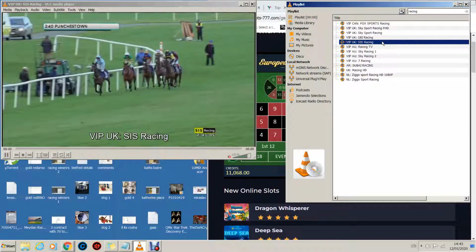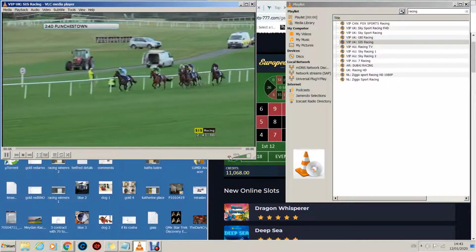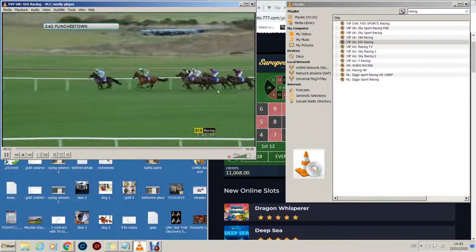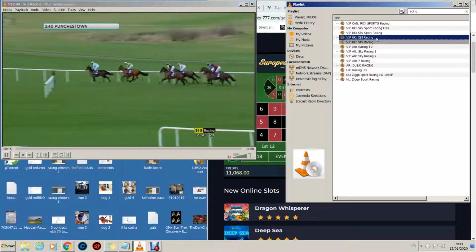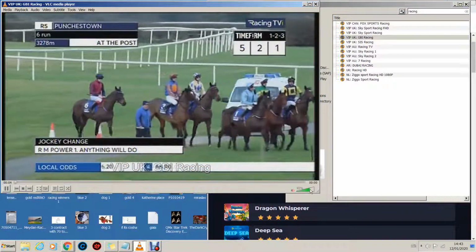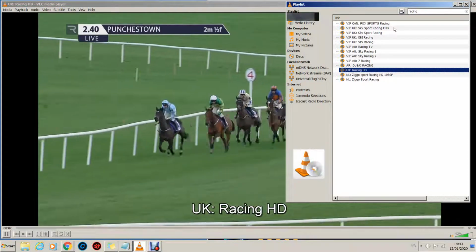My computer's just getting a bit heated and slow at the minute. So yeah, SIS Racing. Of course, the bookmakers pay quite a lot to get the SIS Racing that covers all races and dogs. You've got GBI Racing. I've never heard of that before, but it's a really good channel. That's GBI Racing for the next race. You've got Racing UK HD. You've got Sky Sports. Look at that picture.